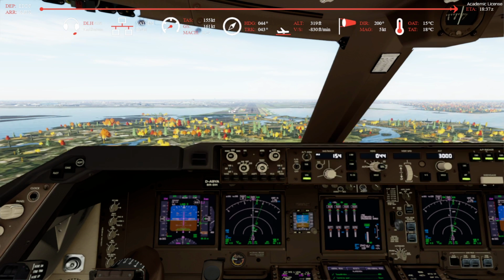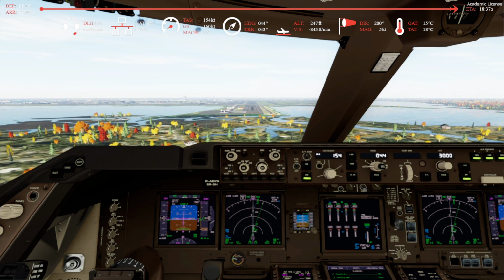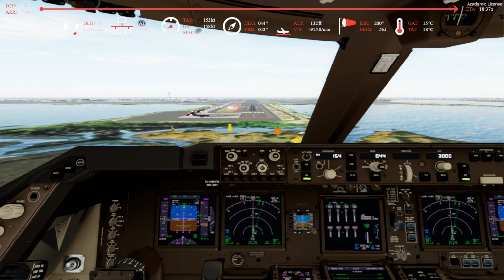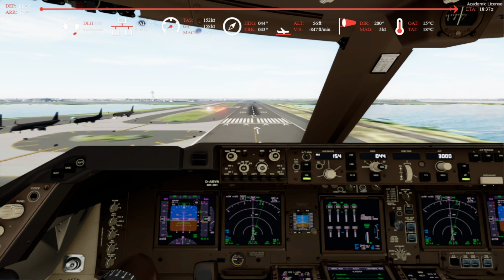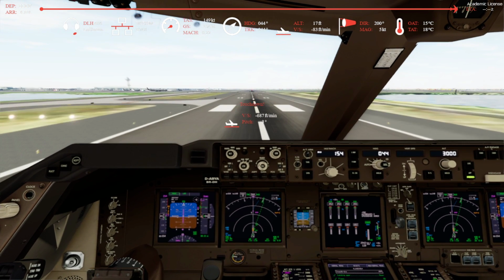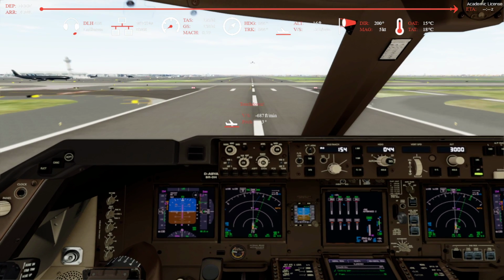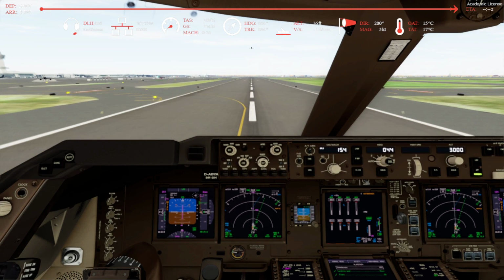Oh no, we got the landing clearance, as is normal here in the USA, but that will be very close. Normal manual flight. Wow, that was very close. Damn.